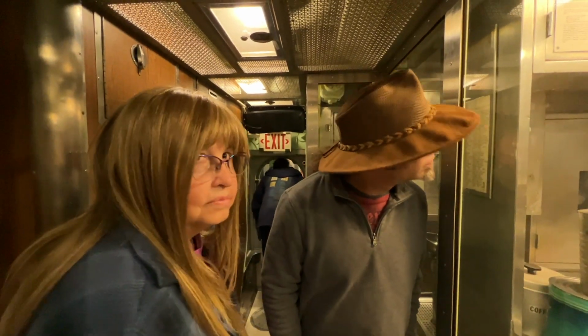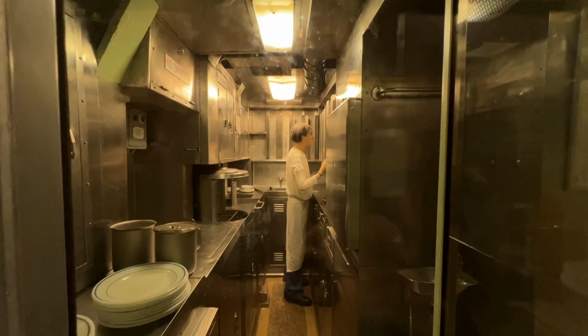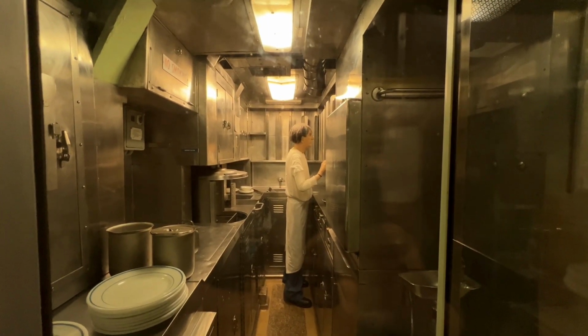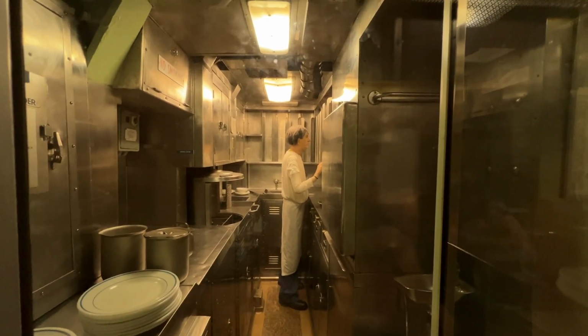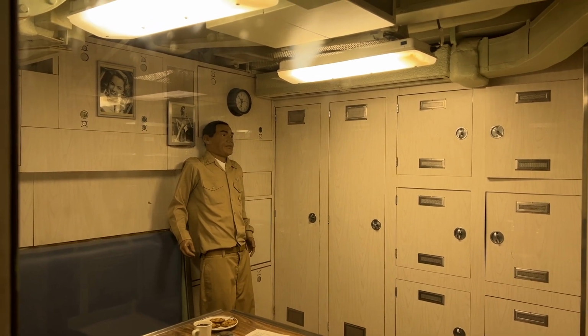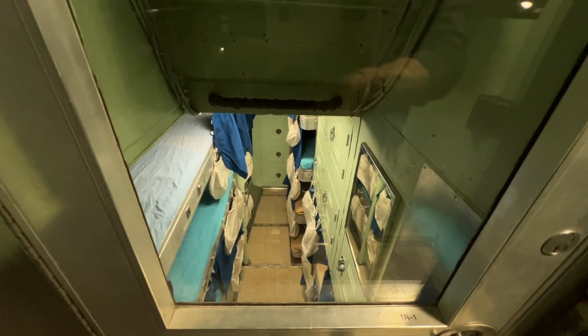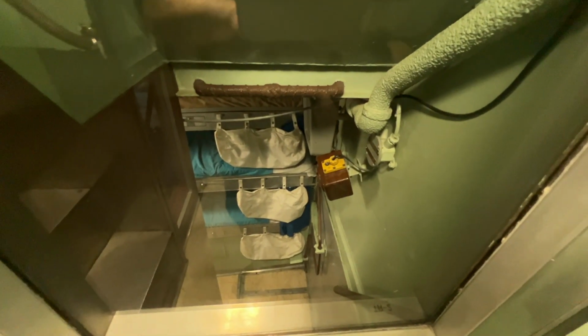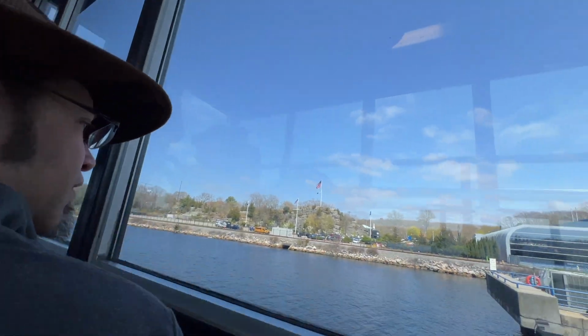So here's where Buckman would serve and make the food, right in the galley. And this is the scullery, or the dish room, where the sterilizer is, and you'd wash the dishes and keep everything stocked and stowed. This here is the goat locker, or better known as the Chief Petty Officer quarters. And more berthing. It was very nice to meet you.